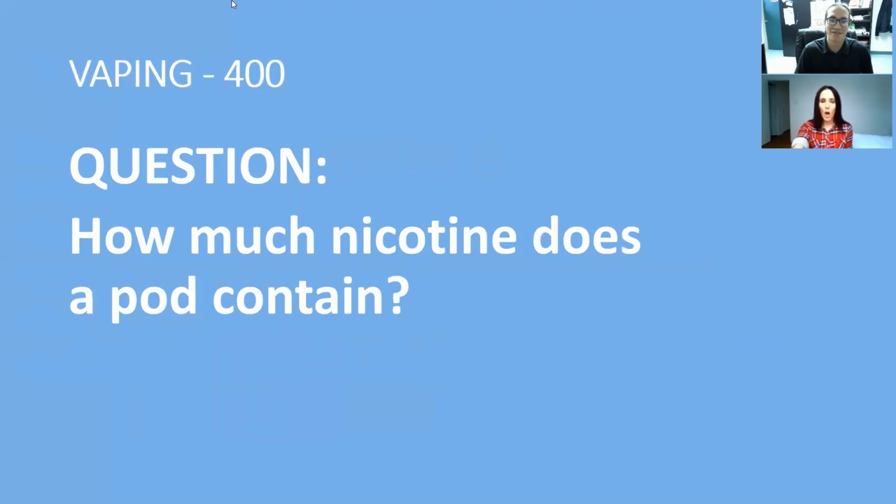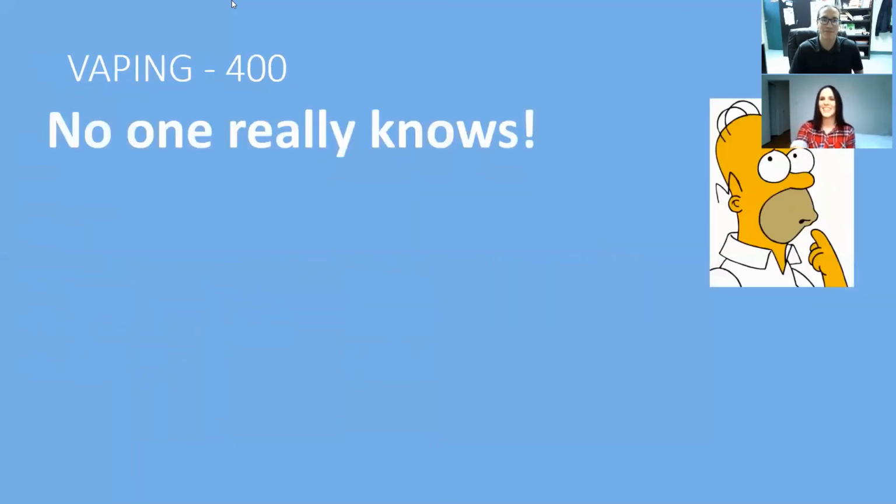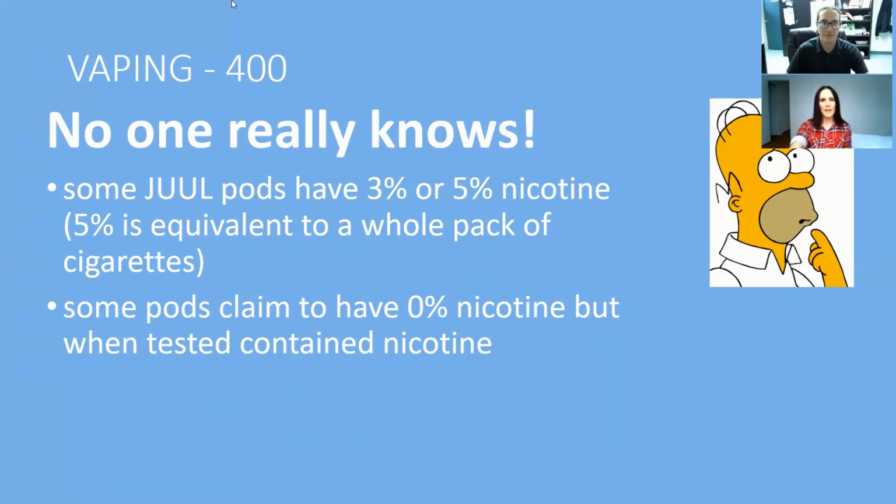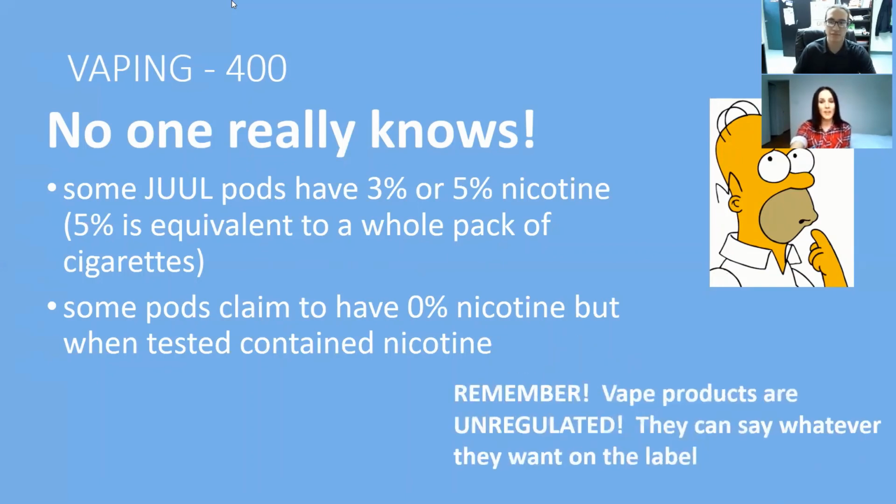I think I have 2 more, Christian. How much nicotine does a pod contain? Now that one's kind of up for debate, actually. All of them are different, eh? Yeah, that's exactly right. They're all different, so no one really knows. So Juul is a really popular company. They sell some pods at 3% and some at 5%, and 5% nicotine in a pod is about a pack of cigarettes. But some pods claim to have 0% nicotine, but when tested, they actually contain nicotine. So they're unregulated, so they can say whatever they want on the label.